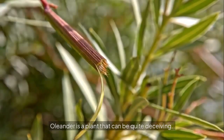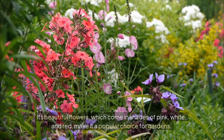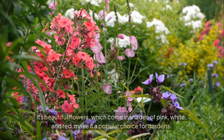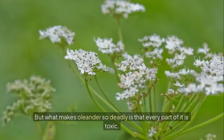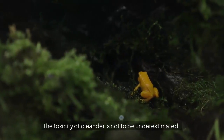Oleander is a plant that can be quite deceiving. Its beautiful flowers, which come in shades of pink, white, and red, make it a popular choice for gardens. But what makes oleander so deadly is that every part of it is toxic. The toxicity of oleander is not to be underestimated.